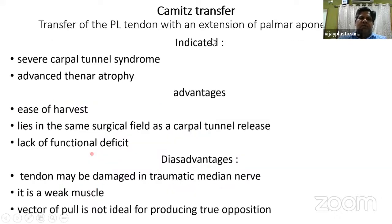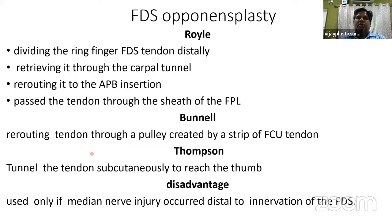First, the Camitz transfer. Here, the palmaris longus tendon is used with an extension of palmar aponeurosis, which is indicated in severe carpal tunnel syndrome and advanced thenar atrophy. The advantages are ease of harvest, it lies in the same surgical field as the carpal tunnel, and it lacks a functional deficit. The disadvantages are the tendon may be damaged in a traumatic median nerve injury and therefore cannot be used. It is a weak motor and doesn't have the ideal vector. So, Camitz transfer does not have an ideal vector to produce true opposition.